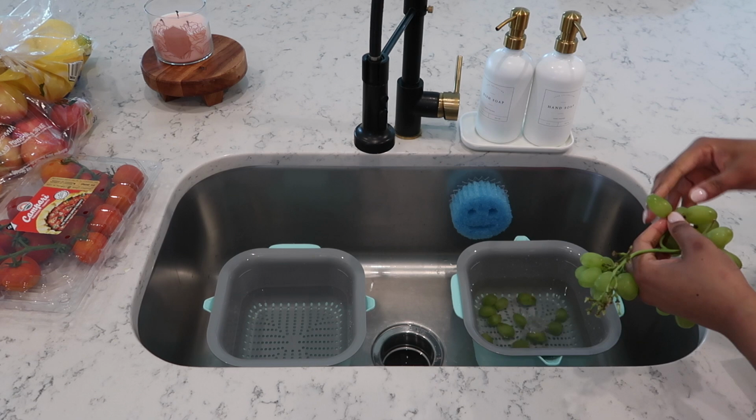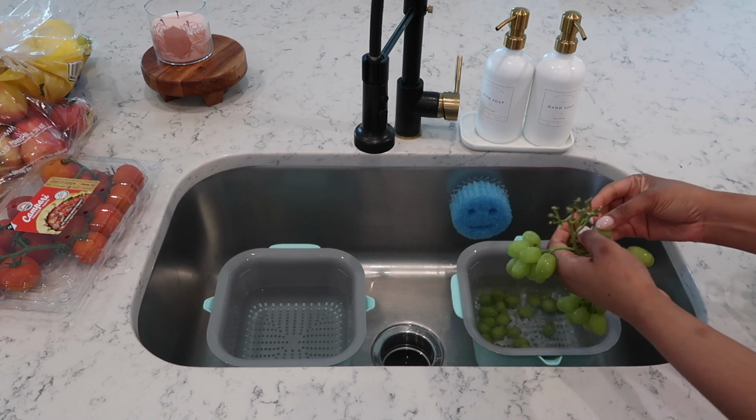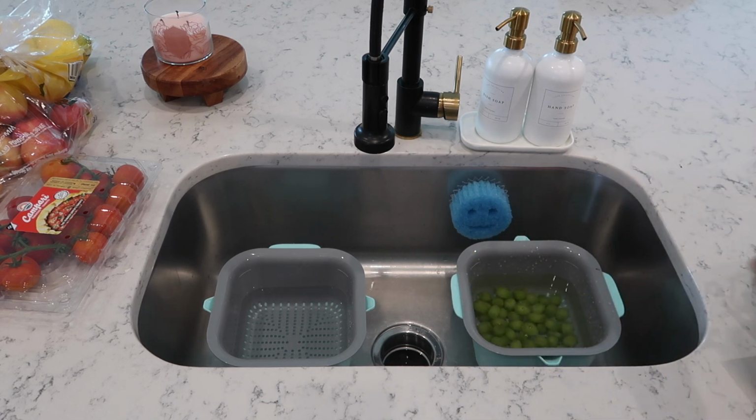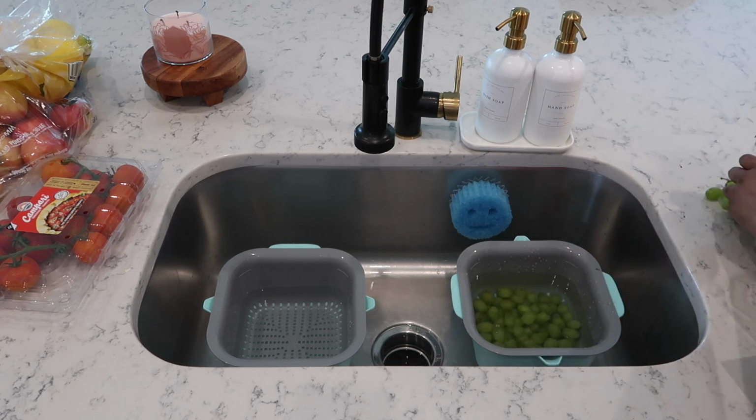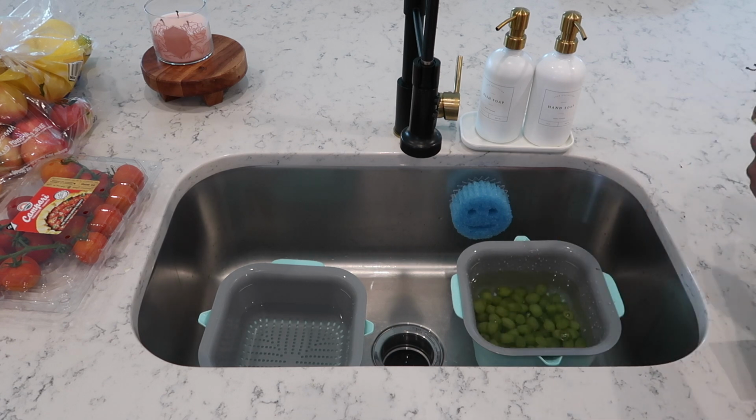So we're gonna go ahead and wash all of our fruit and vegetables. I love soaking my fruit and vegetables in a vinegar bath, and I'll let it soak for like 10 to 15 minutes, and you will see how dirty this fruit is. I'll swish it around every couple of minutes.